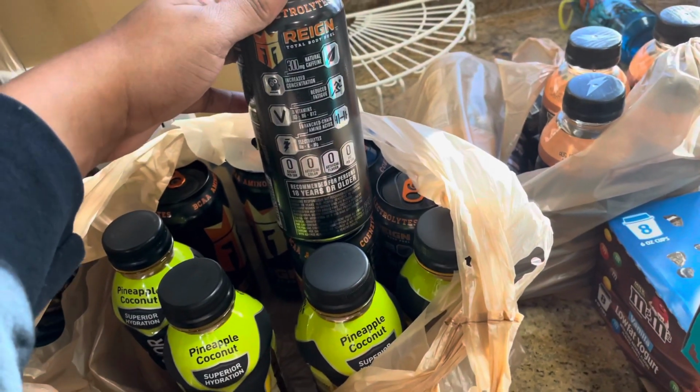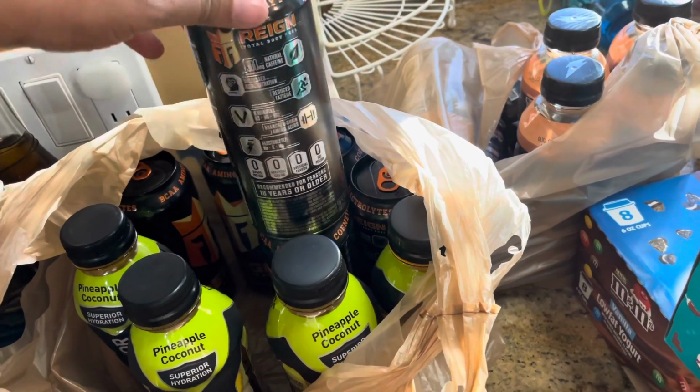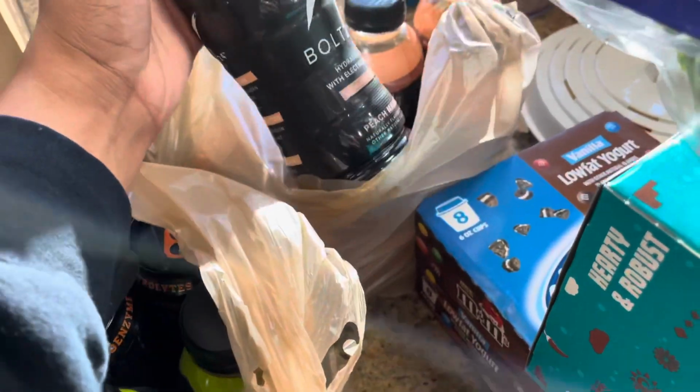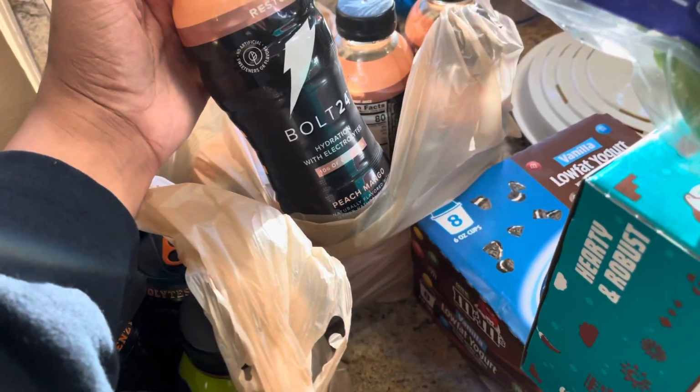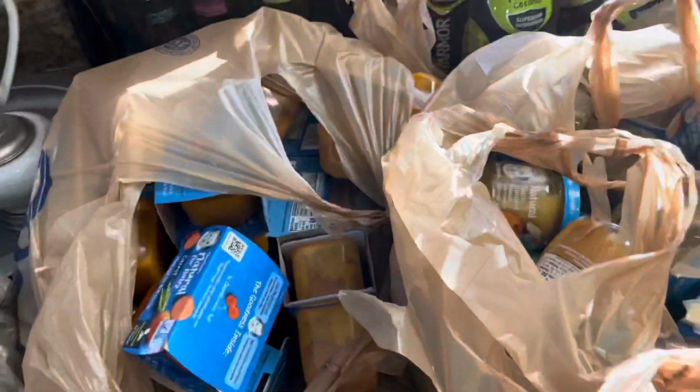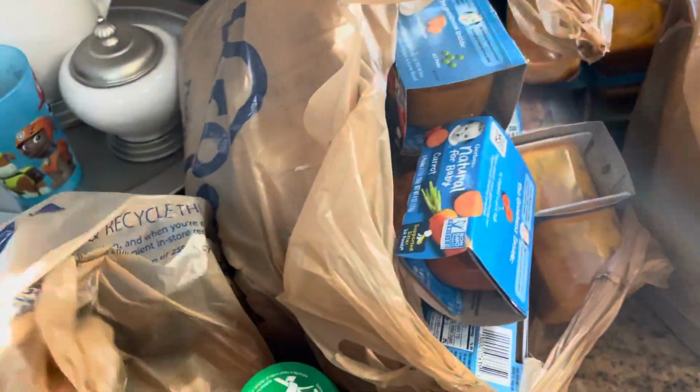but they give me so much more energy. So I read up on those. I also have these hydration drinks with electrolytes, and this is in the peach mango. These are pretty good. And then these bags right here are just full of different kinds of baby food.